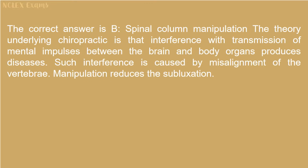The correct answer is B. Spinal column manipulation. The theory underlying chiropractic is that interference with transmission of mental impulses between the brain and body organs produces diseases. Such interference is caused by misalignment of the vertebrae. Manipulation reduces the subluxation.